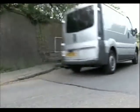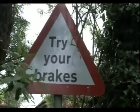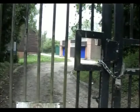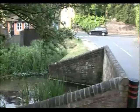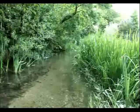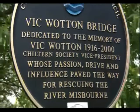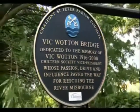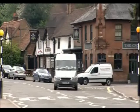But for the moment this is where the River Misbourne does its traditional vanishing act, about a mile out of Chalfont St Giles. And no, you won't need to test your brakes. It's no coincidence that the pumping station's just around the corner. At one time, the water companies were abstracting 65% of Misbourne water to cope with the domestic demand. Thanks especially to a Trojan called Vic Wotton, who campaigned tirelessly, abstractions have been halved in recent years. Not that it benefits the next village downstream.